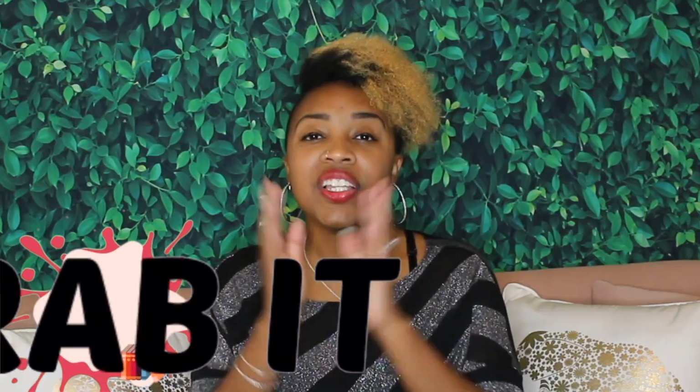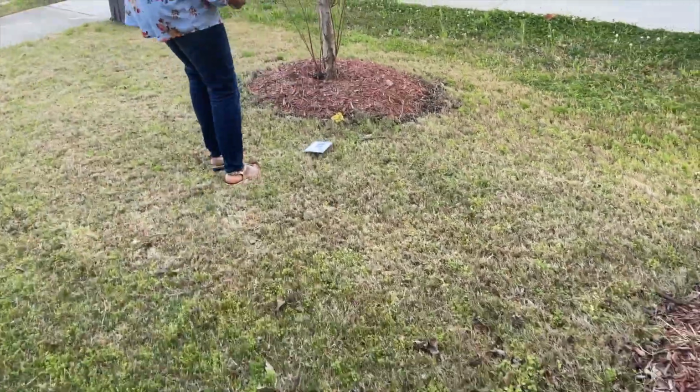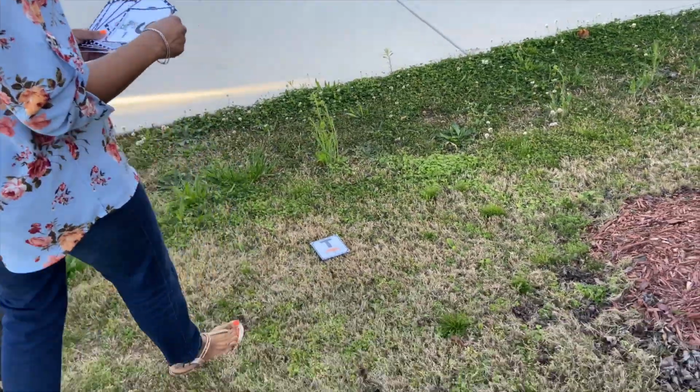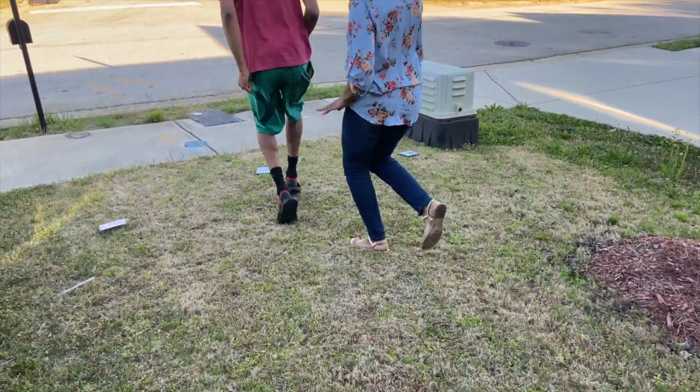All right, so our second game is grab it. For this game, you will spread the flashcards all across the room. Now make sure they're not all piled up because you do not want children to get hurt. Then you will say a letter sound or even say the exact letter or sight word, and children have to be the first one to actually grab that flashcard off the floor.